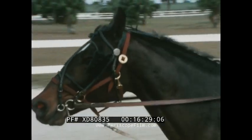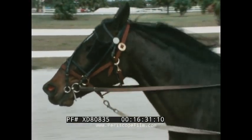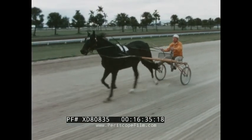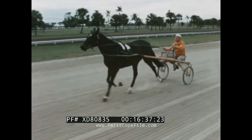I think this filly's doing an exceptionally good job of being hooked the first time. She's alert, she pays attention to me, and I think she's a very nice pupil for her first time around a racetrack.